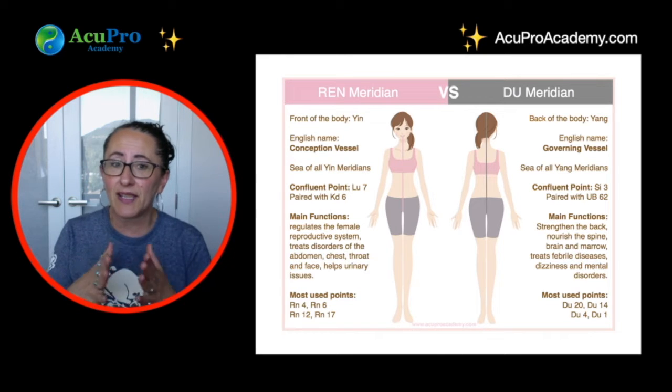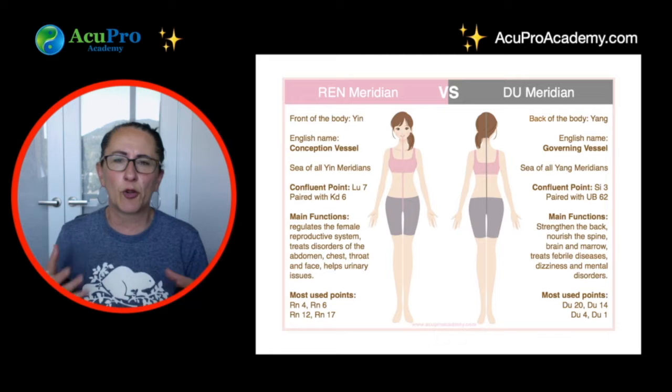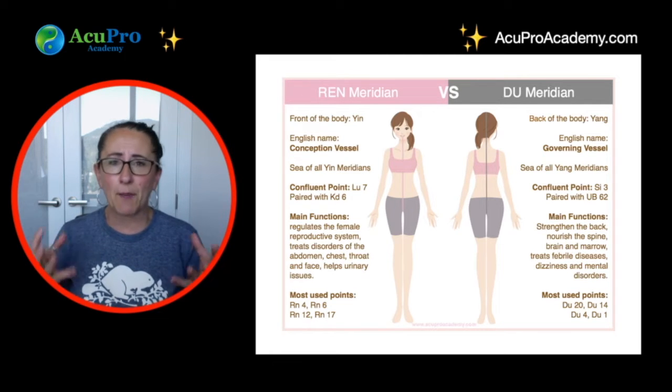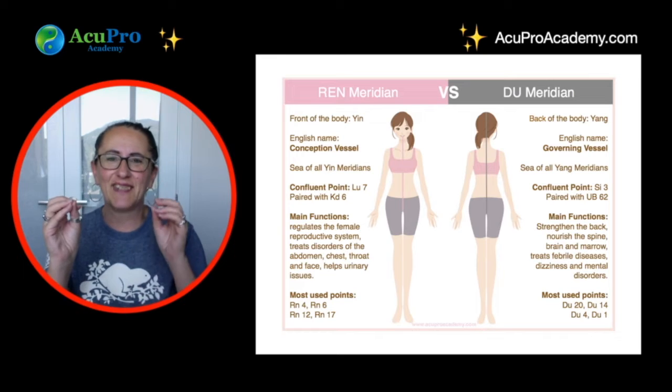I use Du 1 a lot. It's a really good point. And Du 14 specifically with cupping or for external pathogens in general. But we use a lot of other points, like Du 9 is great for epileptic attack. It's such a great point. So that's the nutshell of the Ren and the Du.